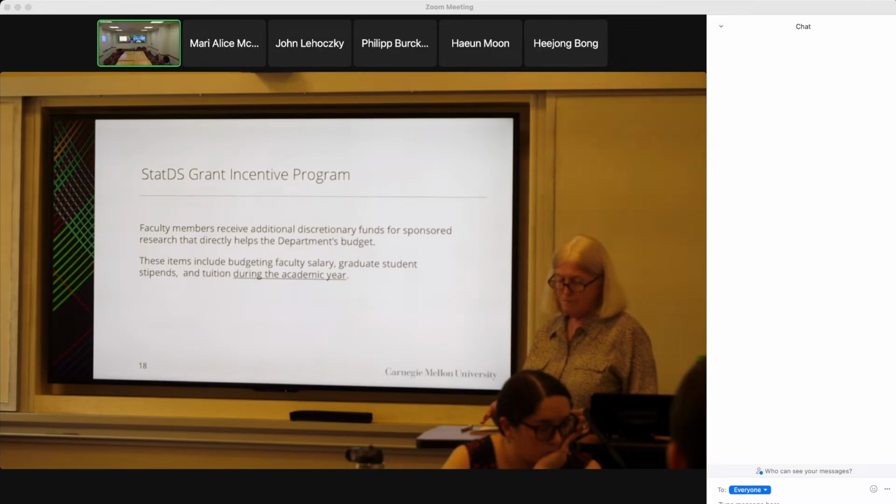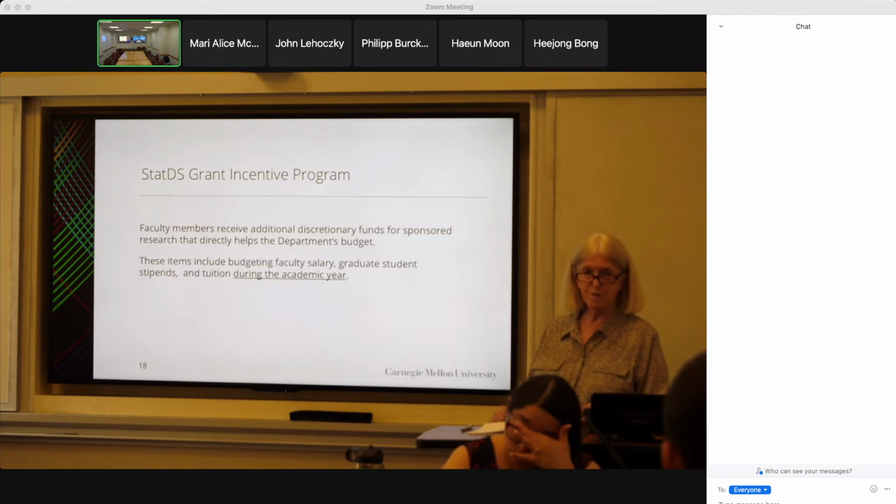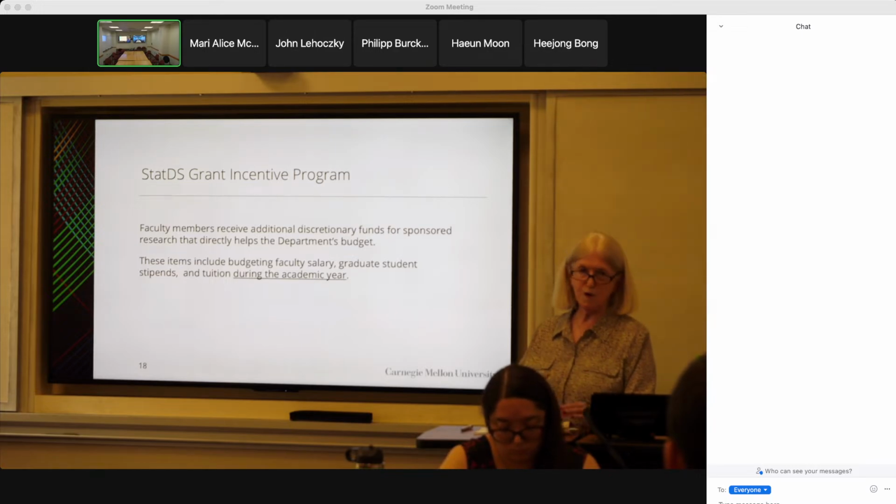We do have a grant incentive program we started a few years ago for faculty here, and these are for items that basically help save the department during the academic year. It could be part of your salary, it could be picking up one of our grad students and so forth. I know a lot of you collaborate and have joint or courtesy appointments with other areas, but this would only work with grad students that are in statistics.